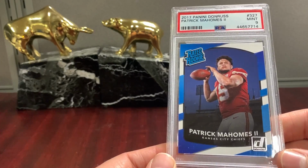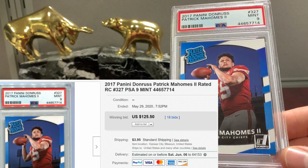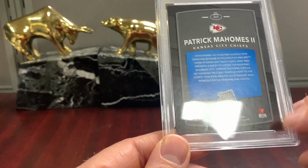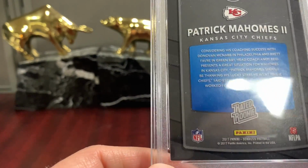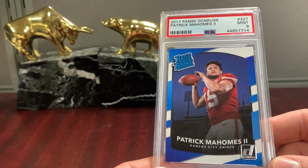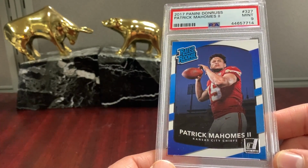Rated Rookie Mahomes. Okay, so this card is very condition sensitive. I don't think I've seen a 10 very often because this back gray on the bottom usually is where it's chipped. See that white? And there's a little white there. So I think that's enough to hold it back from a 10. So here's a 9.